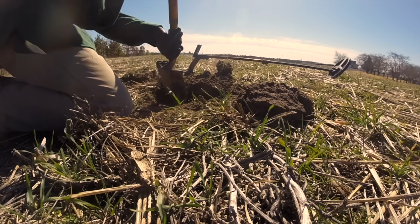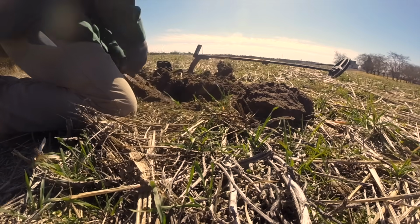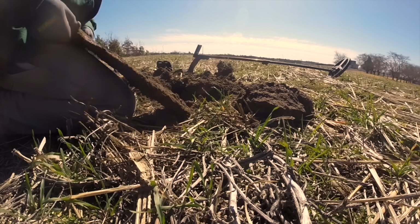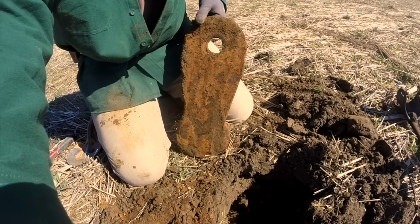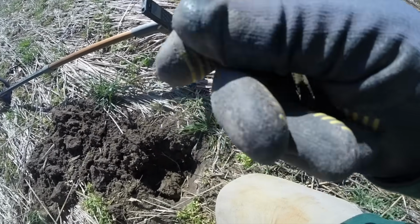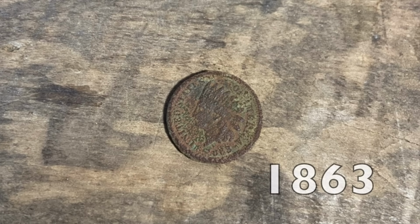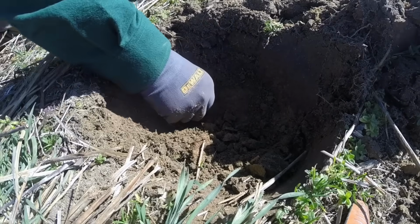I don't know what it is, but it's big. Alright, there it comes, whatever it is. Ah, boy, that's a big one. Good golly. What is that? Holy cow. Sorry, it's got a big hole in the end of it. I just want to know what that is. I should be right on it. Alright, what is that? Flat button? Or is that some kind of coin? I'm sorry for the wind noise. Can't do anything about that. But what is that? Rock?